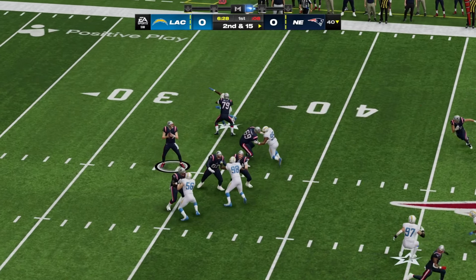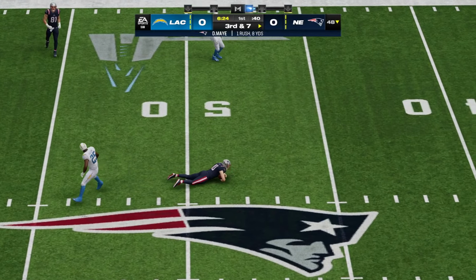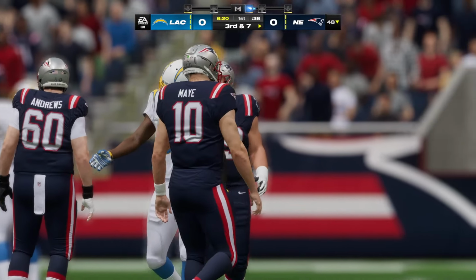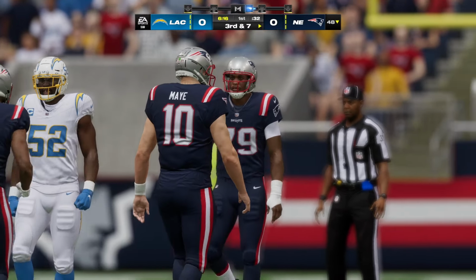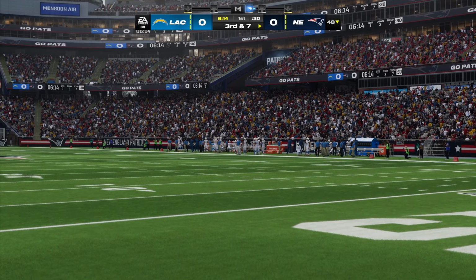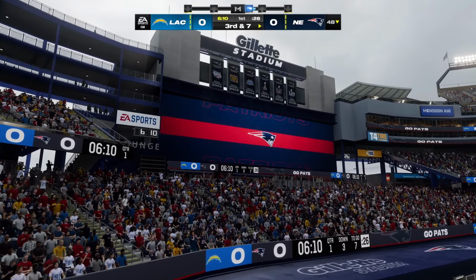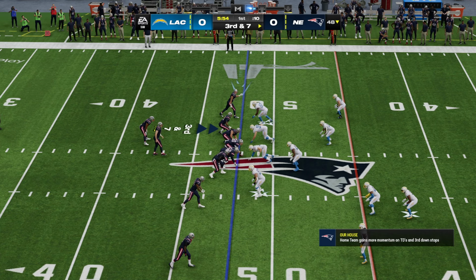Second and 15. And he'll protect himself at the end here as he winds up getting pretty decent yardage. Partner was a definite passing down, but he was able to leak out and pick up some good yardage, even though the coverage was excellent. Maybe it's not exactly how they drew it up, but he still got a big chunk of yardage on second down. Here comes third down at 7.